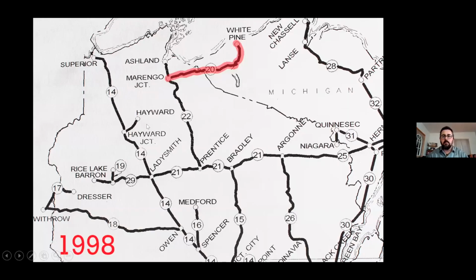In the years I'll cover, from the mid 90s to 2010, the subdivision was an extension off the Ashland sub, served from the south via Bradley and Wausau.